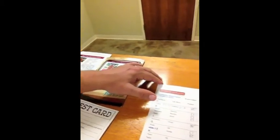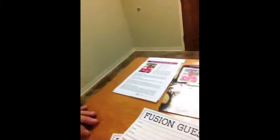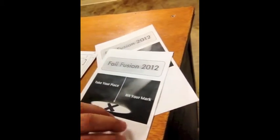We use Youth Tracker as our tracking software of choice. Kids check in, and young adults can fill out their stuff. We have guest cards, so kids can say, I need to fill out my guest card, and we had some guests last night, which was cool. Then they can get a fall Fusion schedule, and you open it up, and it's got all our activities. Our theme for the fall is: take your place, hit your mark. So this is where they come in and get greeted and all that kind of good stuff.